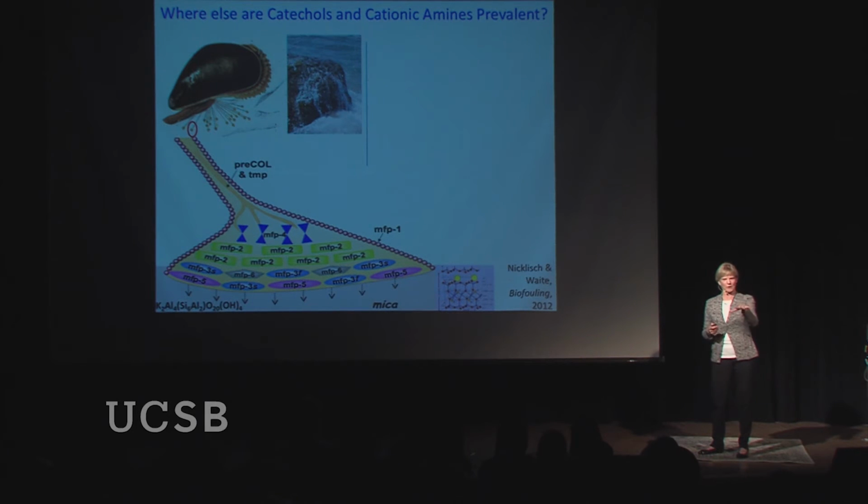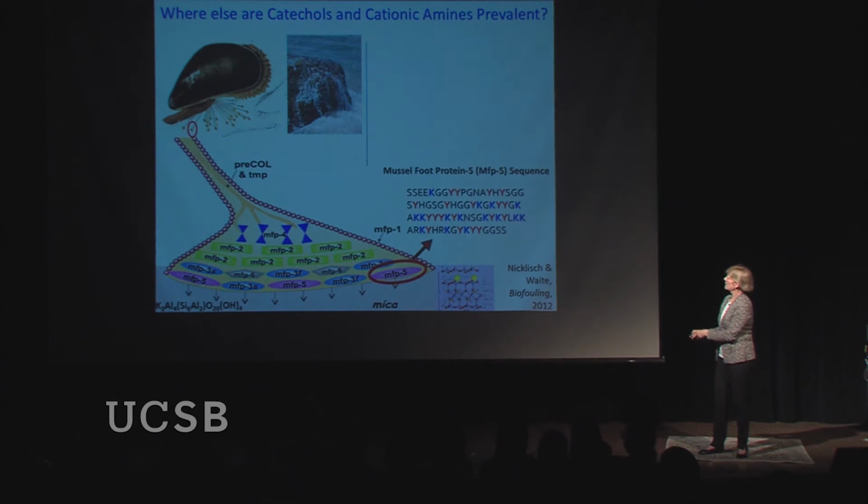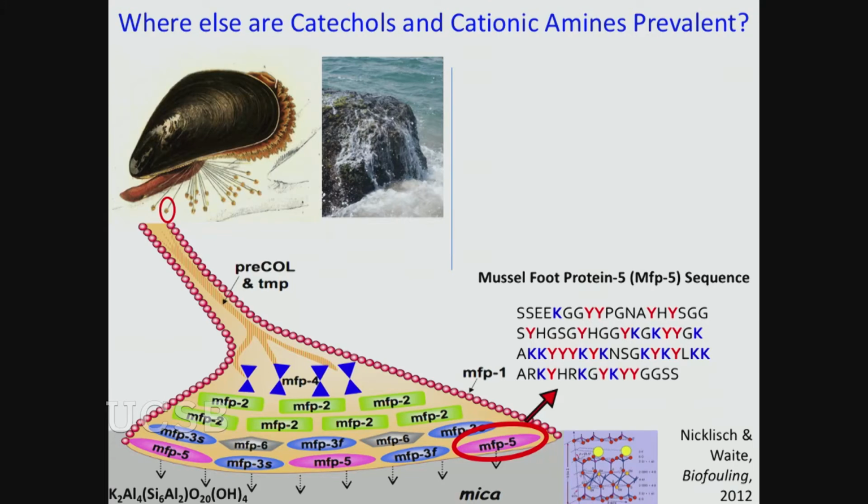In the lab, we can look at adhesion to mica because we can buy controlled samples of mica. There's up to 30 mole percent of tyrosine as an amino acid, and that tyrosine gets hydroxylated to form dopa. I'll show you that in a second. And the lysine and the tyrosine are often right next to each other. And so here we go.